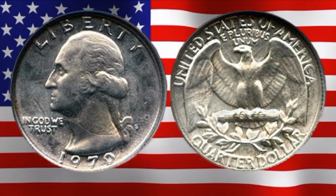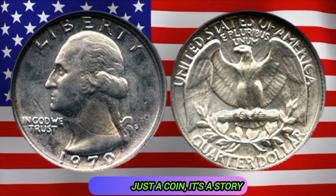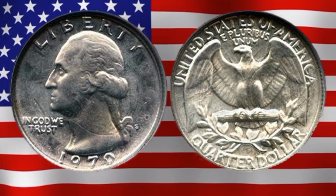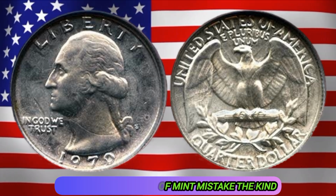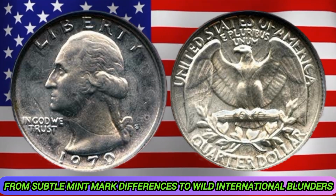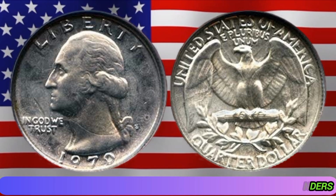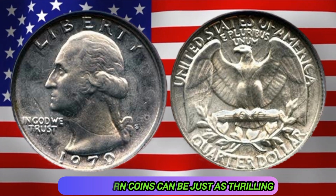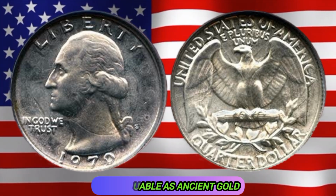It's not just a coin, it's a story of timing, international coinage, and the rarest kind of mint mistake, the kind nobody thought was possible. From subtle mint mark differences to wild international blunders, these 10 quarters prove that modern coins can be just as thrilling and valuable as ancient gold.